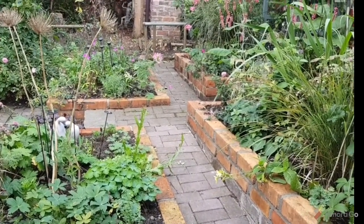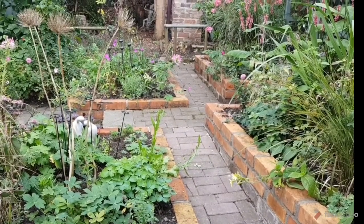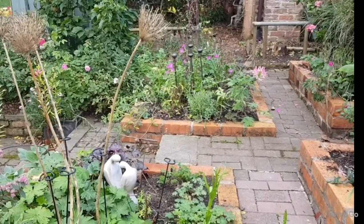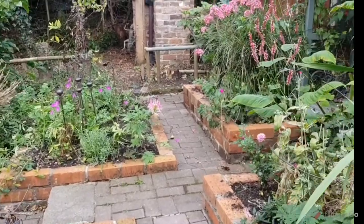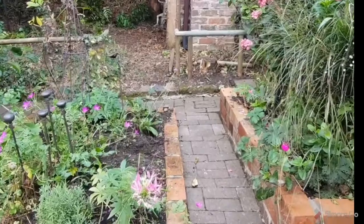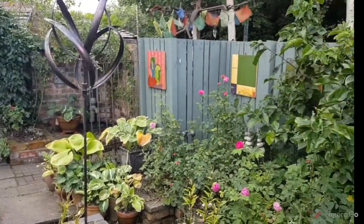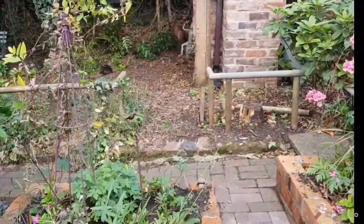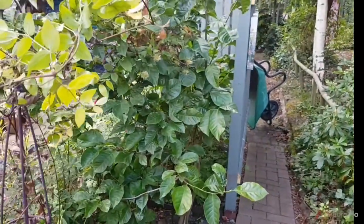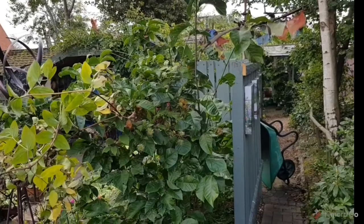Now the changes to these borders are very evident from this point. The two big borders having been split and the path placed down the middle, and just offset to give a bit of variation. So I'm not going to stuff the borders on the left, but I shall certainly add annuals there next summer to add more colour. I've also removed part of the fence here, allowing access to the magnolia, the dark magnolia Susan, from this side.